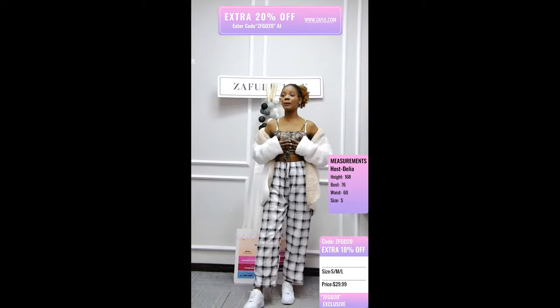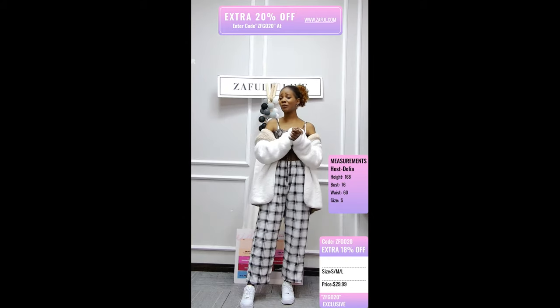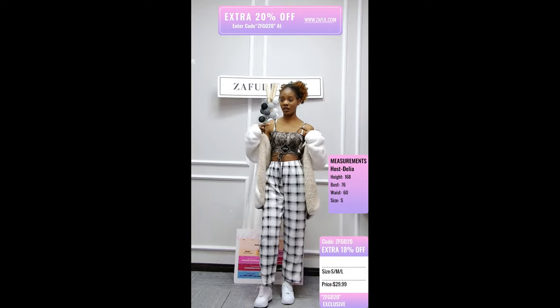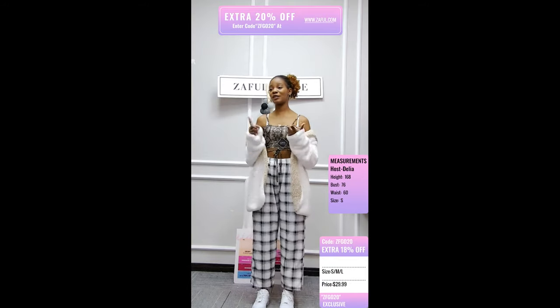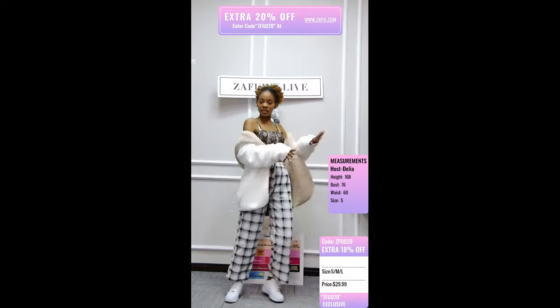And this one is the multicolor. This one is the snake print. You can see the snake print, you know. It's like everybody's wearing it, so it's pretty cute. This one is the small size, okay, but we have so many sizes. We have small, medium, large, and extra large. So we have four different sizes for this one.